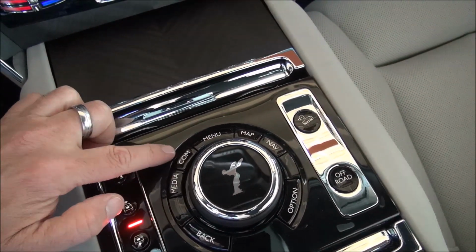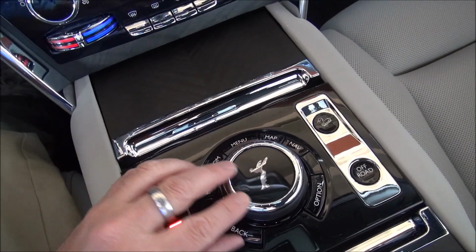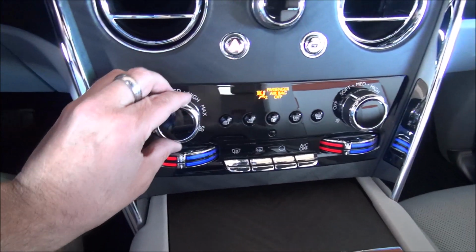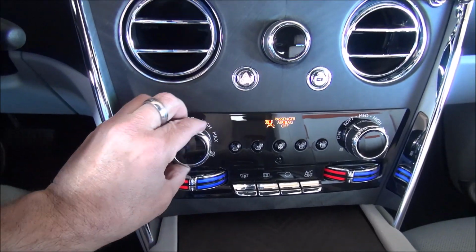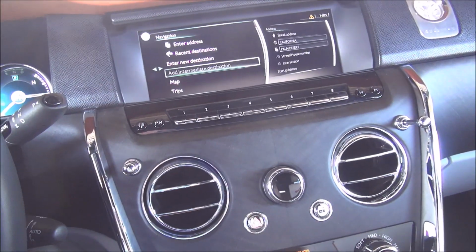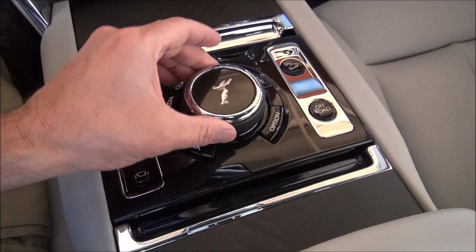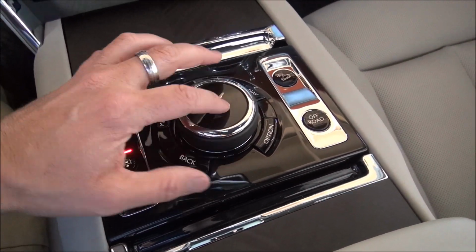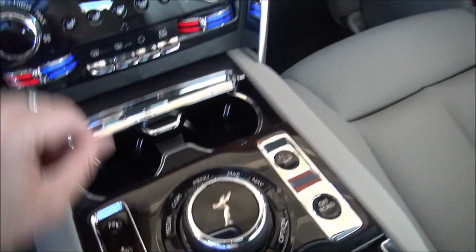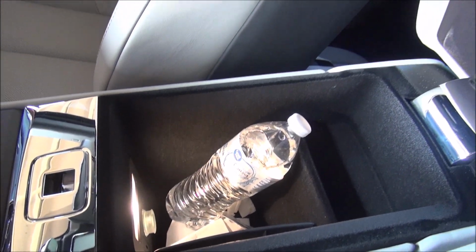You can see media, communications, menu, map, navigation, options, back. And then this is a nice metal wheel with a kind of rubber on the outside. These are metal with leather trim on them, which is very nice. And again, this is how you scroll through the different addresses and things like that. You can also move this like that to move things around, and then you push it to select things. You have your cup holder up here, and then you have your very nice center console here.